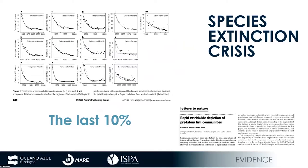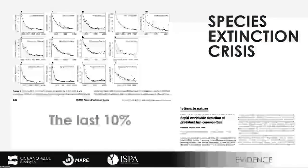And the big predators in all oceans, as you can see over there, are reduced to around 10% of what these populations used to be before industrial fishing started, so before around 60 to 70 years ago. So in this very, very short time, we are able to reduce the populations of all these predators to just 10% of what they are.